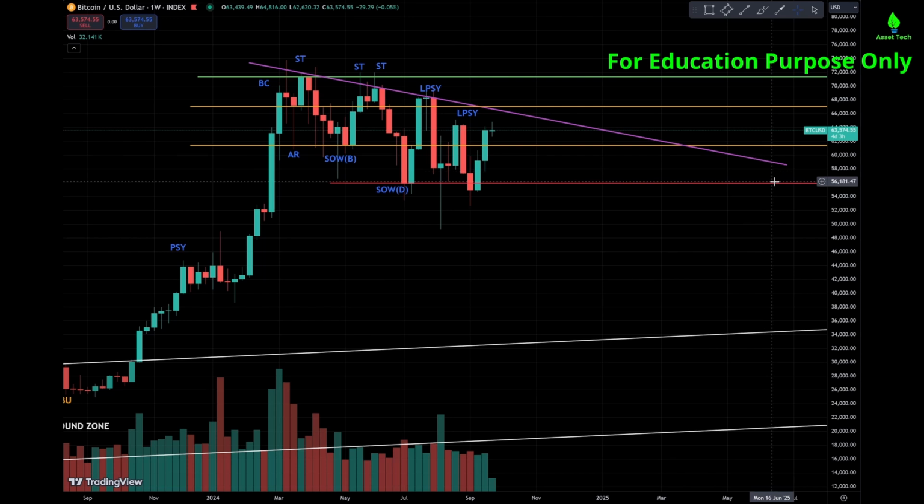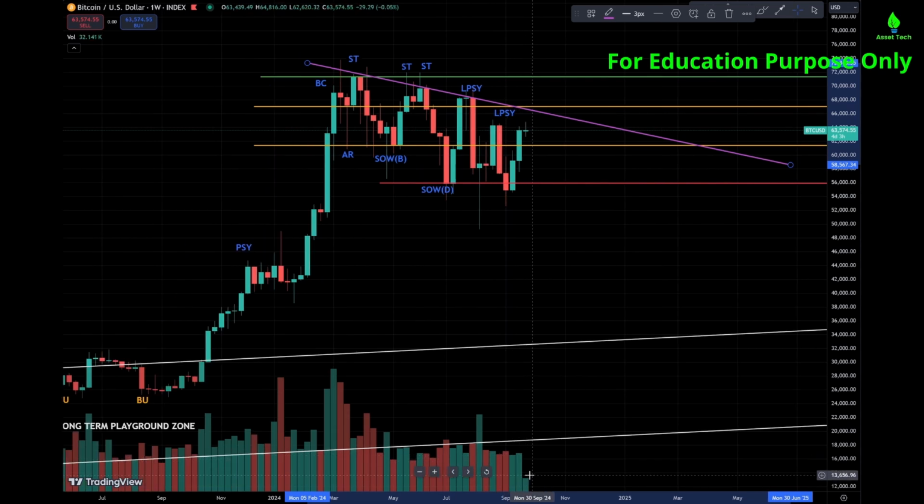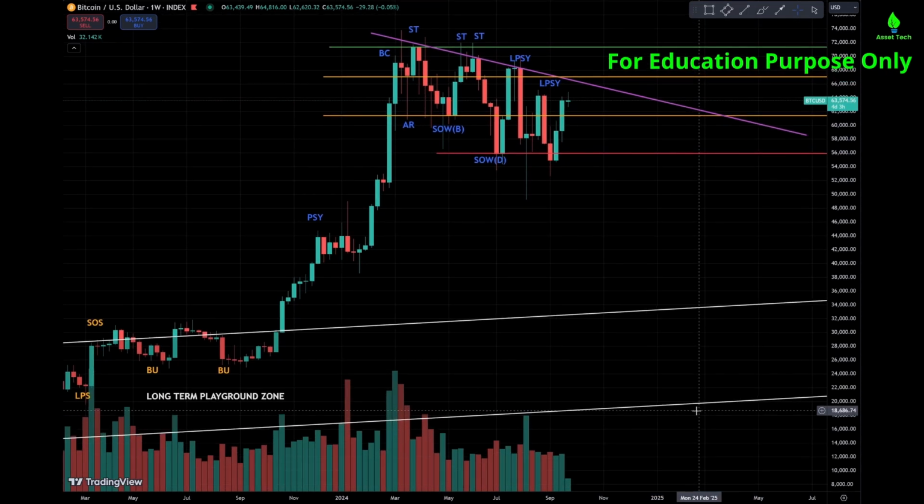And then if we look at the purple line again, it's got a resistance line of lower tops that we are seeing. So in the past 4 weeks, the tops are even lower. So given the volume as well, we're just midweek, so we'll have to wait and see for the last 2-3 remaining trading days for this week and see what happens.